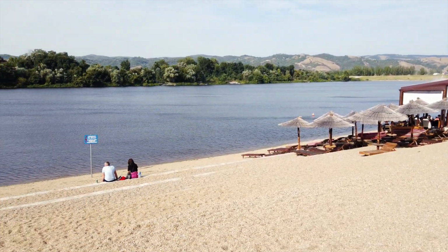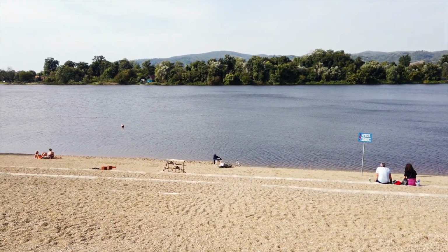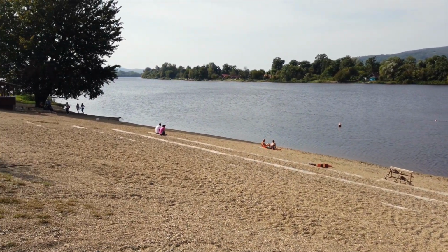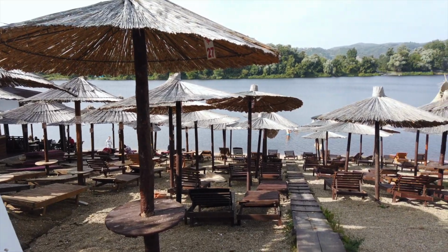Does anybody have fortress fatigue? Well, I know I do. Fortunately, there's a nearby recreation area where you can grab a cold one or take a dip. It's called Silver Lake. And it's only 68 miles east of Belgrade.